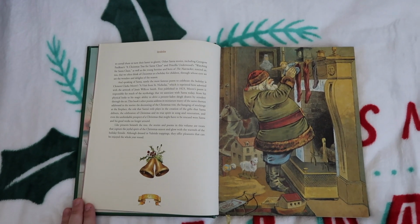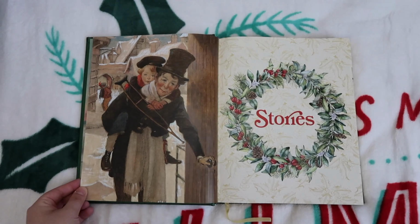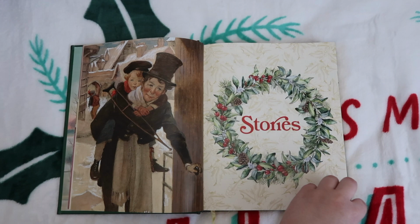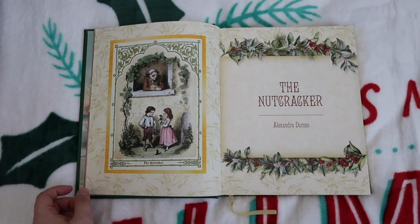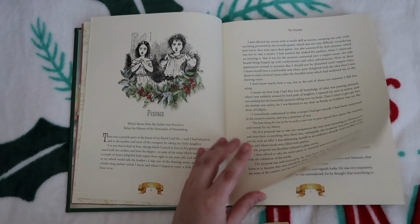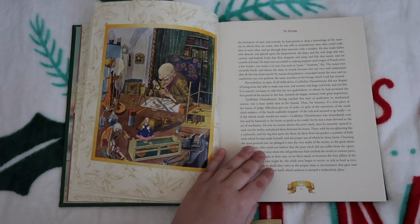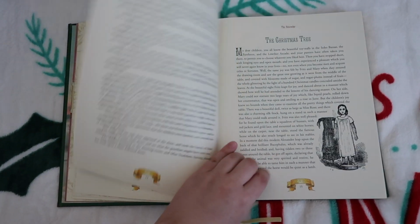Here we see Santa filling some stockings. This is where the stories begin, and there is an illustration of Bob Cratchit and his son Tiny Tim. Time to flip through the Nutcracker. The version in this book is by Dumas. It is inspired by Hoffman's story, which is the original, but it is different. This is actually the version that inspired the ballet.